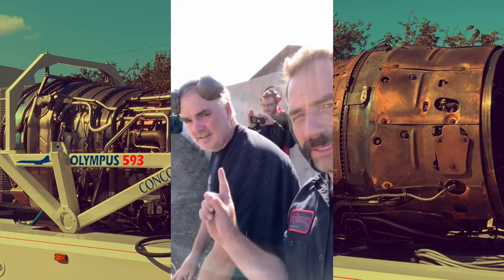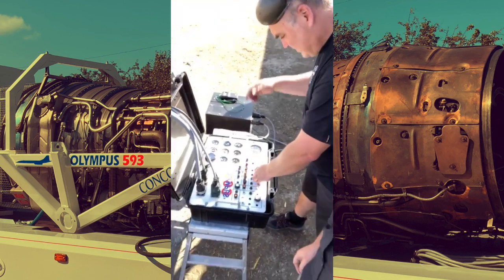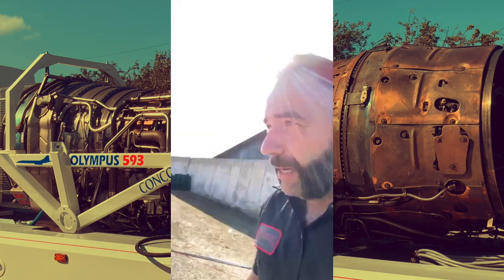You might recognise this gentleman from Engine Addict. Me and Aid did the jet boat on that. And Aid is there doing the controls. Is it right to cross, Aid? Yeah.